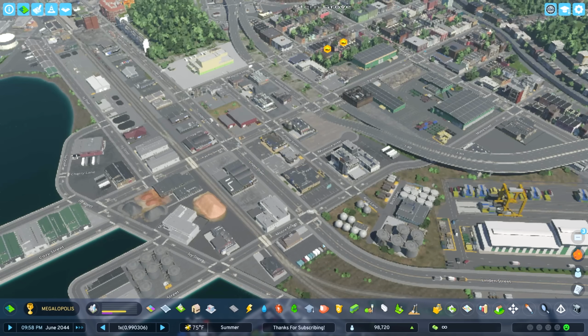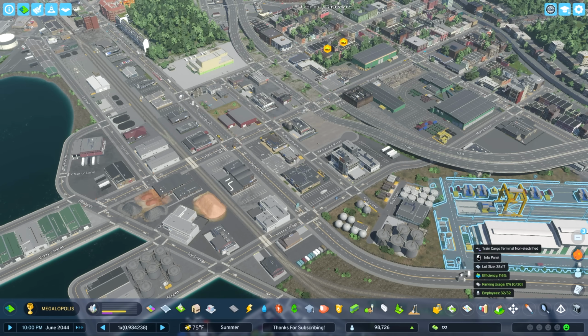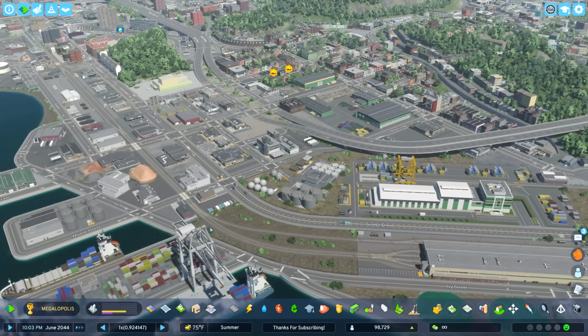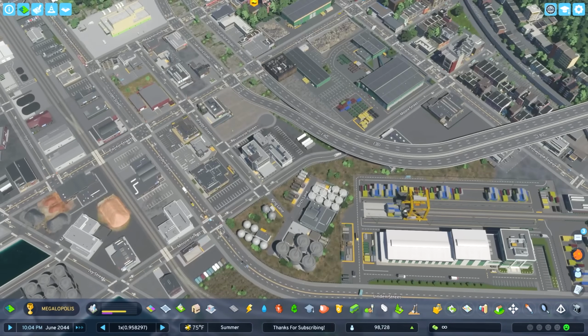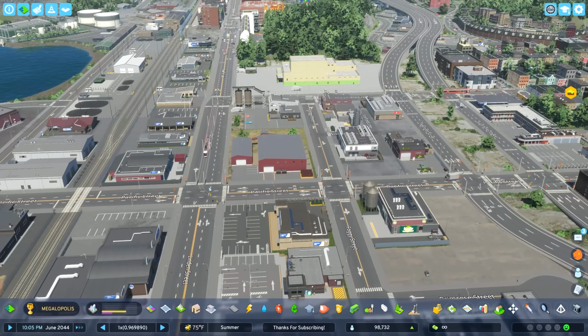Okay, so last time I mentioned this area being pretty congested. It is currently not, but we were getting an insane amount of industrial traffic to our cargo terminal. Now, I don't know if that had something to do with just the game catching up after the update, and now it's kind of fine. I know it's 10 p.m., so that might have something to do with it, but I do just want to kind of mess with this road here and where our trams are.